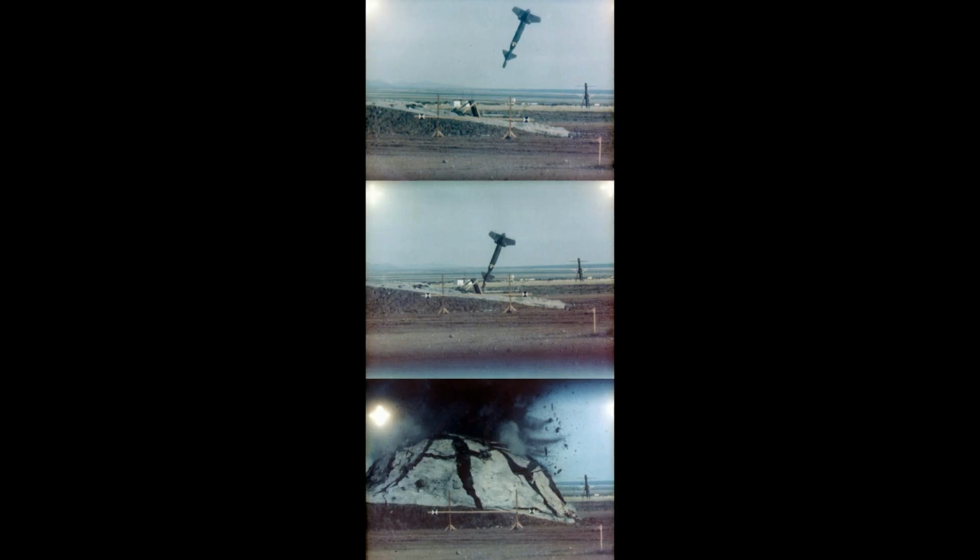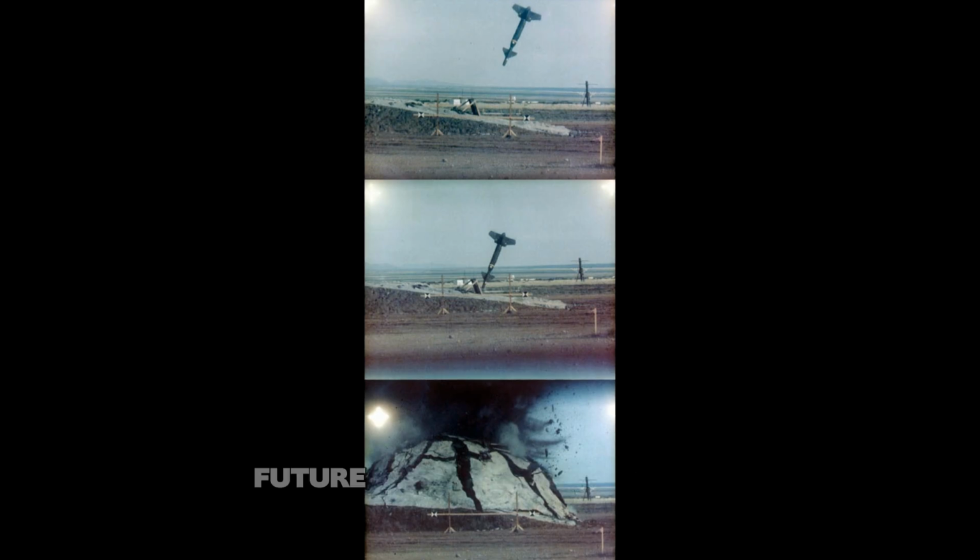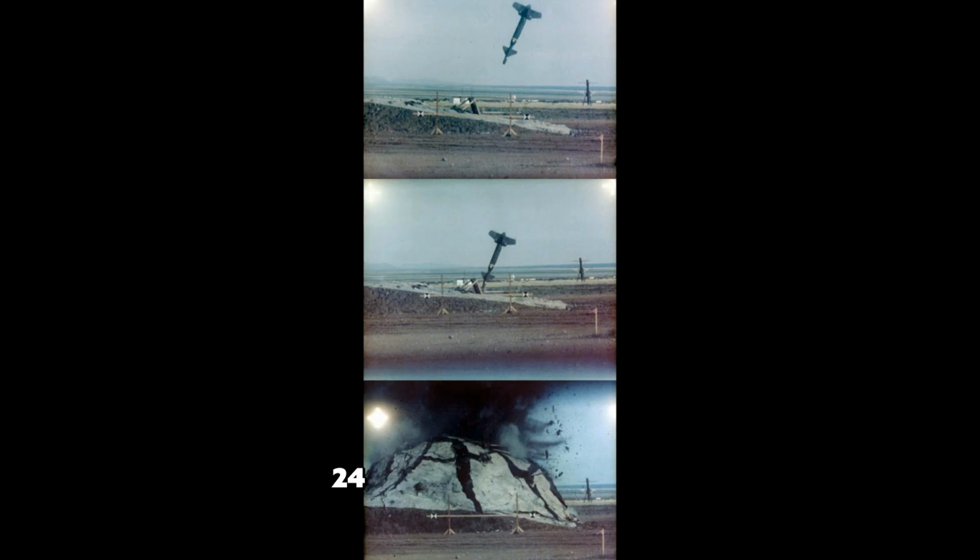F-4 Phantoms deployed with Paveway capability as baseline equipment. Training pipelines included laser designation procedures. Munitions planning assumed precision weapons for any hardened target. The transformation was complete. Smart bombs weren't future technology anymore. They were present reality. Word's team at TI had delivered 24,000 guidance kits by war's end.